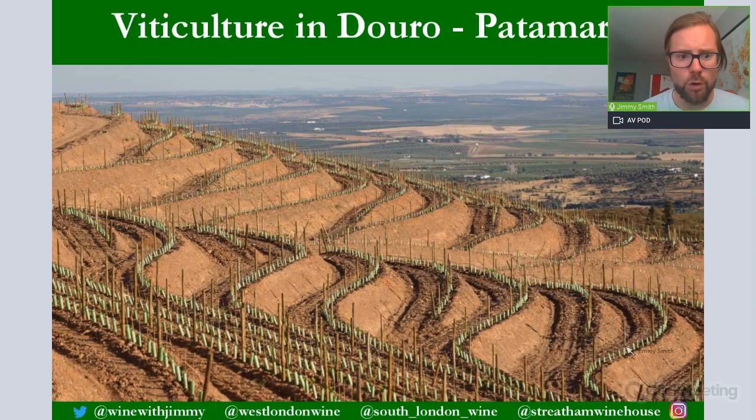Then we have what's called the patamares, which are more of a modern invention. Often they follow the contours of the land, as you'll see here. These are newly planted vines here. You can see the upheaval of the soil and then the protection of the new vines with their little plastic containers around them at the base. But this gives you an idea of what it looks like. So patamares then are that new style of terrace. There are no retaining walls, but you'll see it's a bit more of a gentle gradient, this one. This is probably at something like 25 degree gradient.